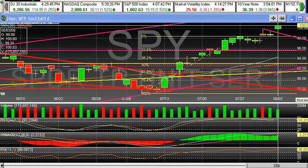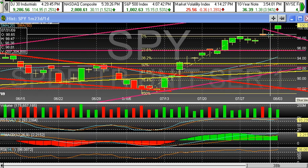Just looking at this chart here, notice this trend line I drew yesterday and last night, how I was connecting the highs here. And look at this, we came down today and actually touched it perfectly and bounced back up and shot up to the high. So that was a nice trend line that we did draw in there.